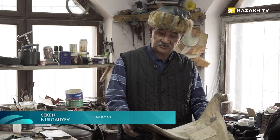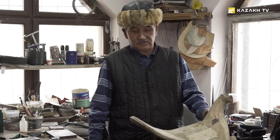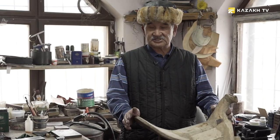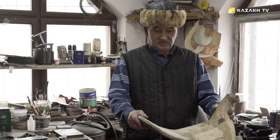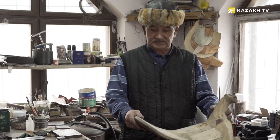The craft that I do, making saddles, is applied art. From ancient times, Kazakhs made a saddle mainly of wood. More often, they used willow, birch, or elm trees.